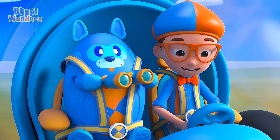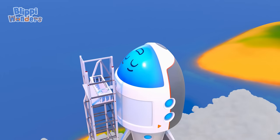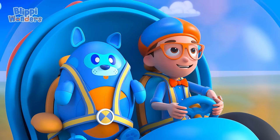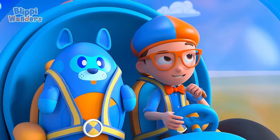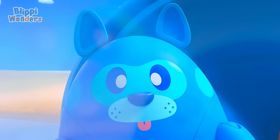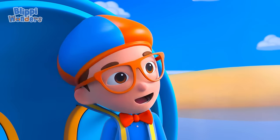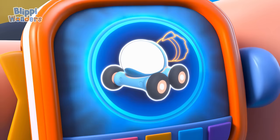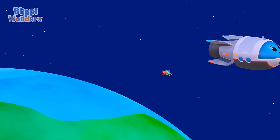I'm so excited to watch the rocket launch, Debo! Wow! It must be so cool to go to outer space! I wonder, what's it like to be an astronaut? Great idea, Debo! Let's fly up to space and find out! I'm gonna need a rocket booster. Rocket booster confirmed. The Blippi-mobile is ready for adventure. Blast off! There it is, Debo.